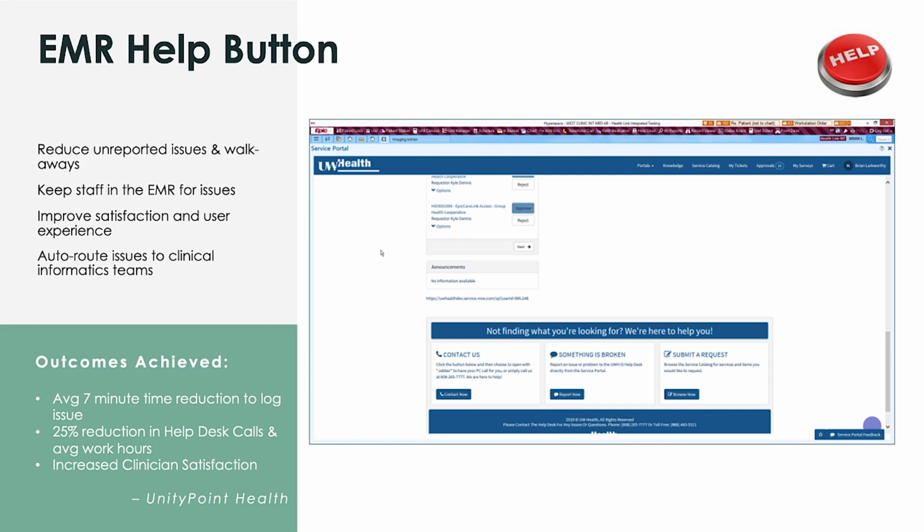And then some of the outcomes that we've seen here: an average 7 minutes of reduction to log issues. We've also seen a 25% reduction in help desk costs and actual average work hours, as well as increased clinician satisfaction, because it's one less system that they have to go into to document what's happening.